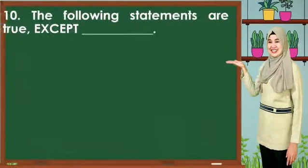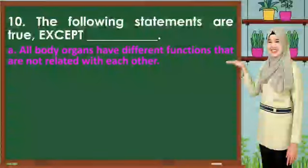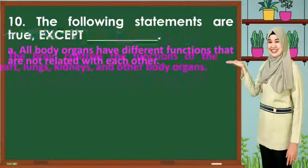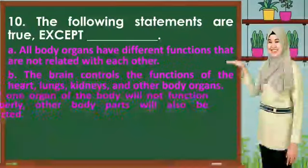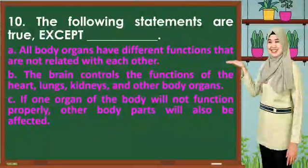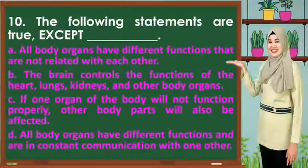Number 10. The following statements are true, except blank. A. All body organs have different functions that are not related with each other. B. The brain controls the functions of the heart, lungs, kidneys, and other body organs. C. If one organ of the body will not function properly, other body parts will also be affected. D. All body organs have different functions and are in constant communication with one another.